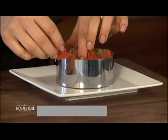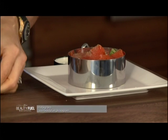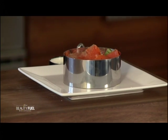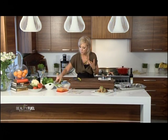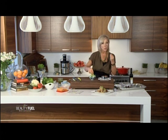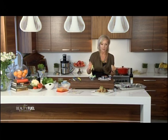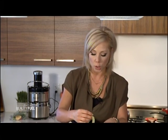Okay, beautiful. So if you can see that, we're already halfway done. Okay, a few more things to add. Cucumber always reminds me of Asian food. I love cucumber. It gives that nice crunchy, cool texture. So we have the warm, creamy, the smokiness of the salmon, and now we're gonna add on some cool cucumber.